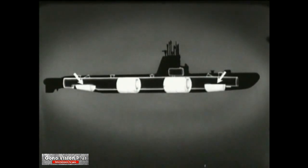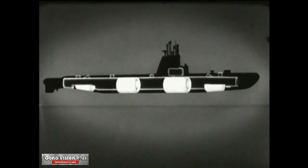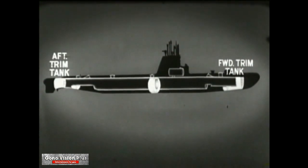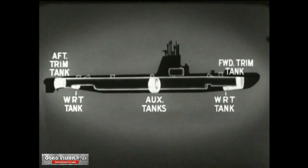These two main ballast tanks operate in the same way, except that they are not divided and have no emergency vents. In addition to the main ballast tanks, there is a group of variable ballast tanks. These are used to control the trim and buoyancy of the submarine. They are the forward trim tank, the after trim tank, two auxiliary tanks, and the forward and after water-round torpedo tanks. These variable ballast tanks are only partly filled, and the seawater can be pumped from one tank to another or to sea.